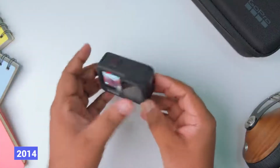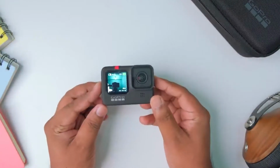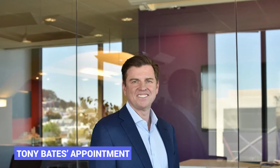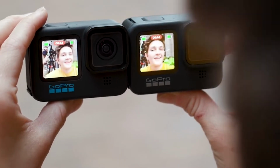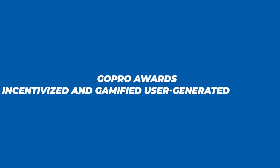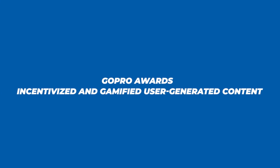Fast forward to 2014, a few years after their whopping sales, Woodman announced 2 great revelations. First was the launch of the HD video camera with a broad 170-degree lens. The other was Tony Bates's appointment. Bates was a former Microsoft executive. These changes gave birth to their greatest marketing campaign, the GoPro Awards. GoPro Awards, incentivized and gamified user-generated content.